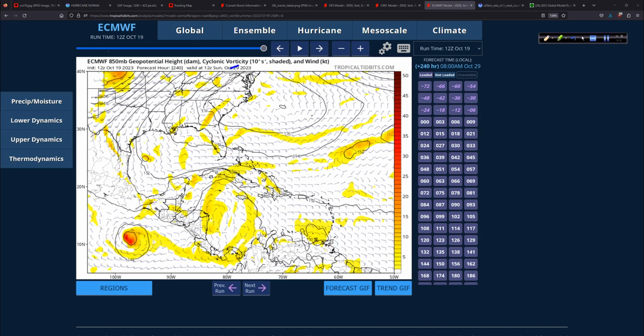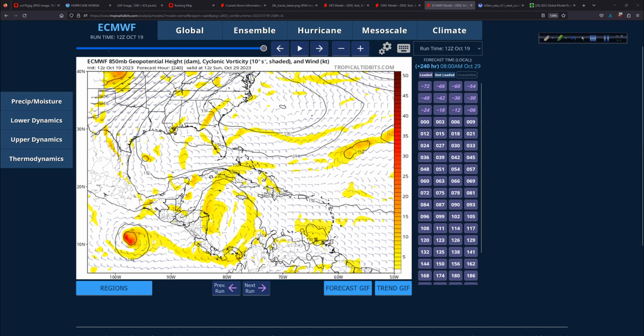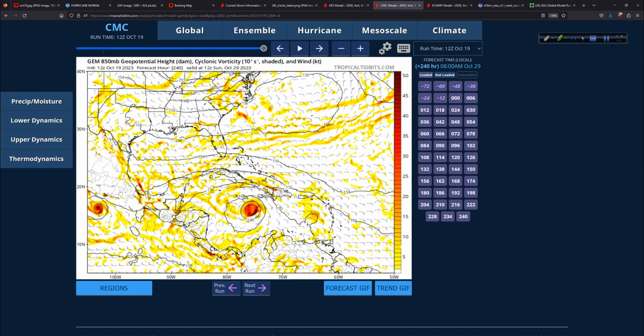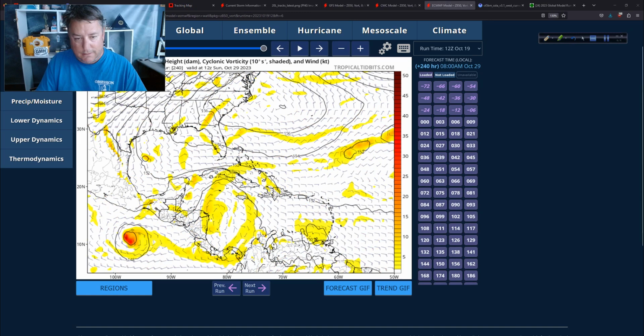Here, too, same kind of thing. High pressure over the western Atlantic, southeastern United States here. A lowering of pressures, a big old gyre sitting down in the western Caribbean, and even some activity in the southeastern Pacific. So all 3 global models here show a similar pattern in the 10-day time frame. Now, the question will become, obviously, does something take advantage of that?